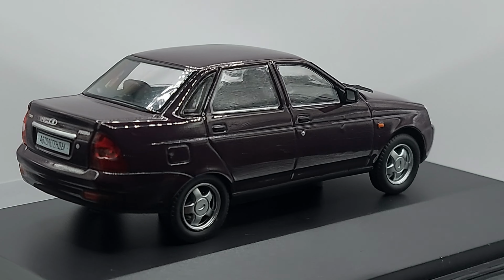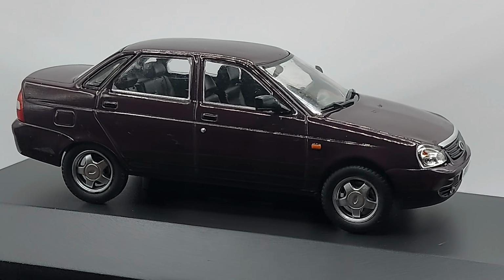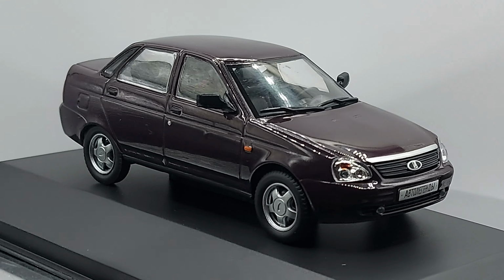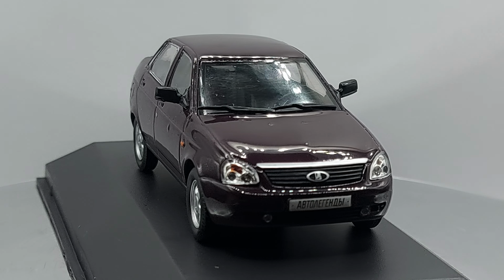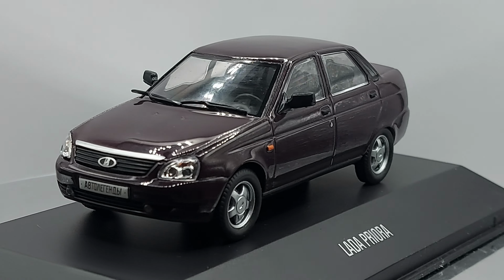You know, remember, Lada's not very famous for making their own models, making their own looks in models. They usually copy a model from back in the days from Fiat.